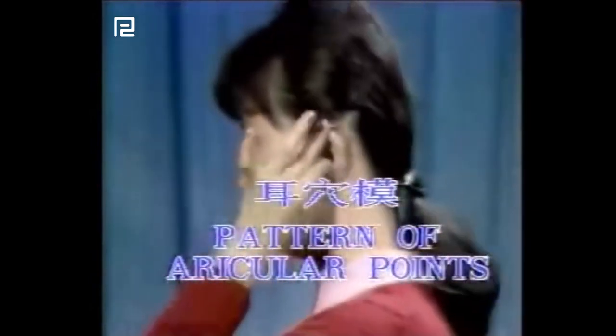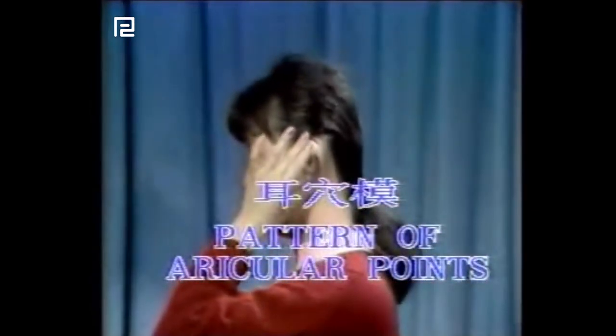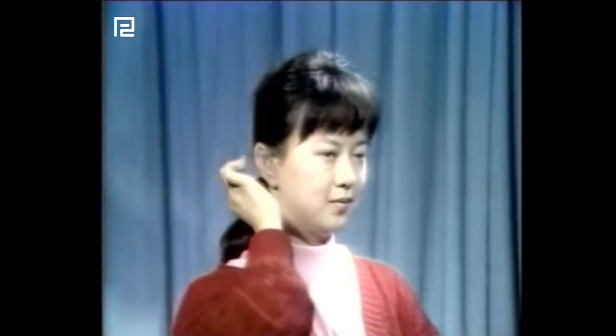Pattern of auricular points. An auricular mold is made in accordance with the shape of the auricle. There are holes in the mold where some stimulative substance is filled in for therapeutic purpose. This is very convenient to apply.